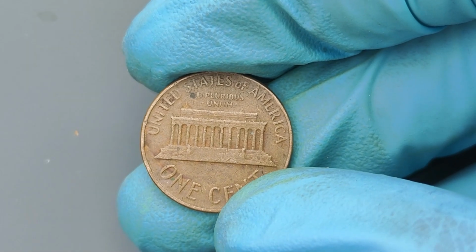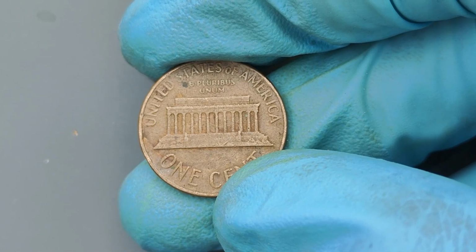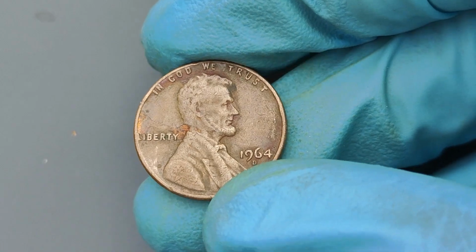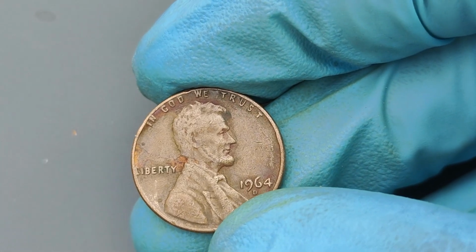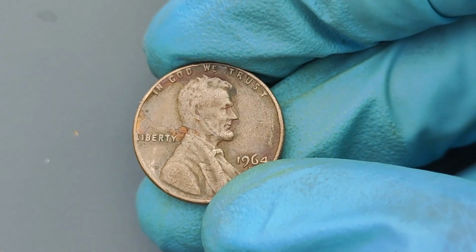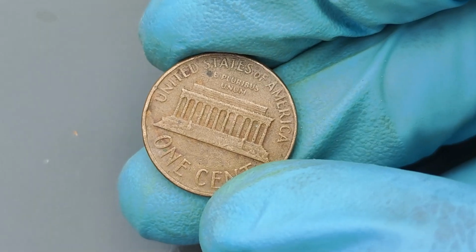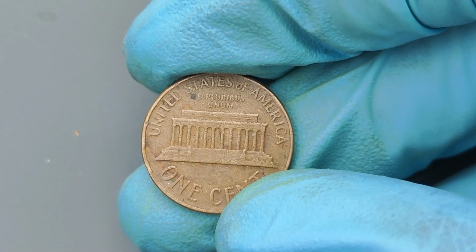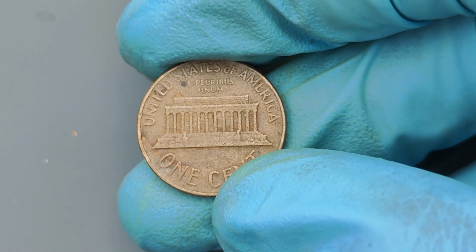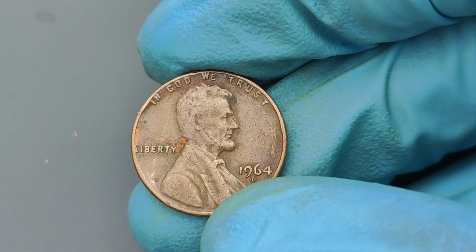Now, before you go searching, let me leave you with one last thought. What if the difference between you and a life of financial freedom is just one lucky penny? Would you take the time to look? Because somewhere out there, someone is sitting on a fortune, completely unaware. So, check your coins, get them graded, and who knows? You might just be the next person to cash in on a $7 million penny. And if you do find one, well, let's just say you'll never look at loose change the same way again.